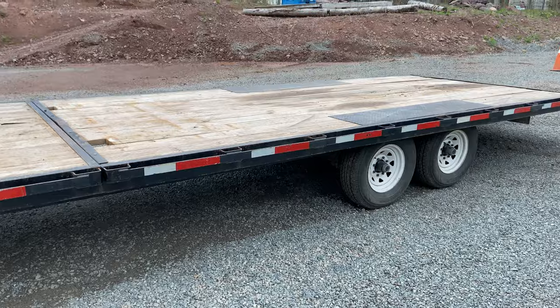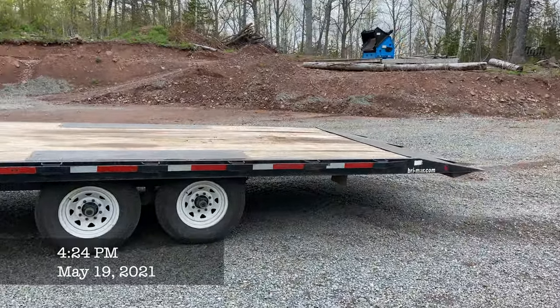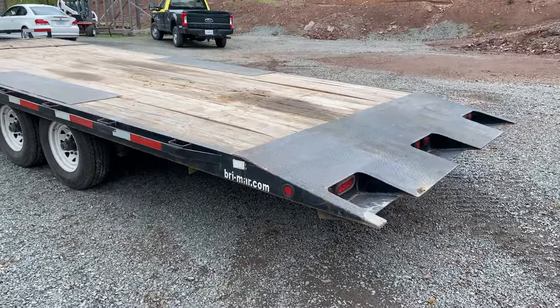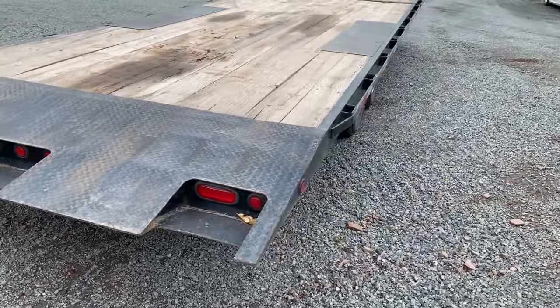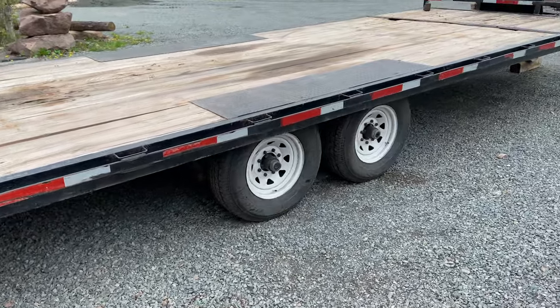So if anyone's interested in buying this trailer, it's going to be for sale within the next couple of weeks. I'm just waiting for my new trailer to come in, so I need it in the meantime. But if you're interested, give me a call and we'll see if we can make some arrangement.